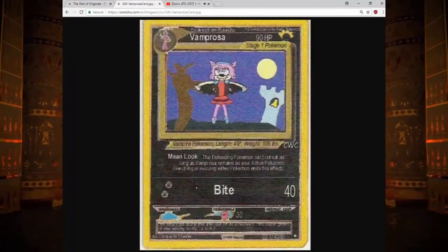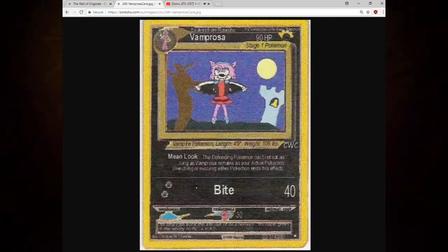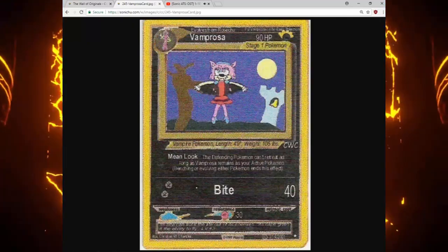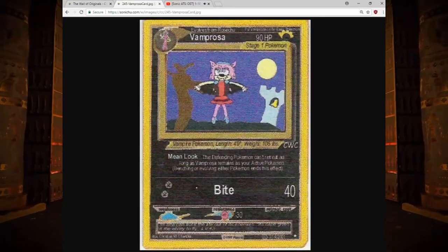Vampiroso, a fucking vampire Rosachu. That's weird. I wonder if Vampirosa will ever get into anything. I can't read what her description is, but I'm curious if this concept will ever be visited again. I'm sure this is just a one-time what-if thing, but I wonder if this character will be worked into anything.